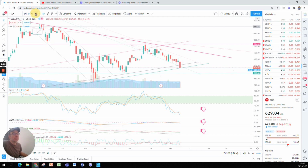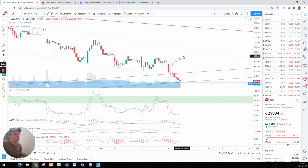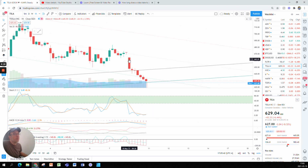Let's look at the hourly chart. So this is 9:30 here. We opened at 664, then basically we just went straight down for an hour with a little bit of a bounce with the wick at the bottom here. So we had a wick that almost touched this gray support. So it obeyed the gray support, it respected it. Respected it also for the body of the candle at 10:30.